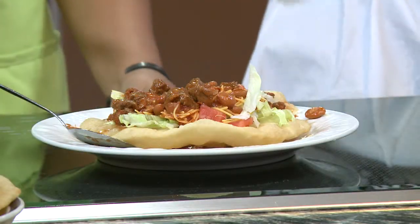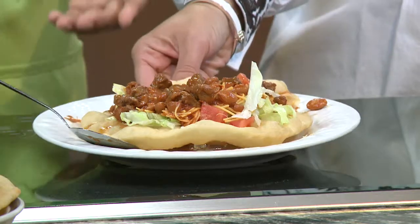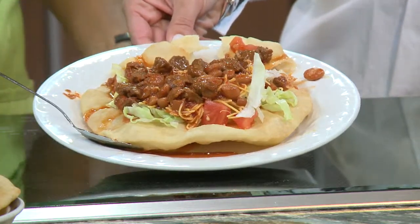Pilar is here. She just made us one of the greatest treats you'll get there. Tell us again what you've made for us. An Indian taco or Pueblo taco or Navajo taco if you'd like. Oh, it looks so amazing.